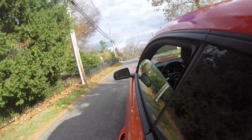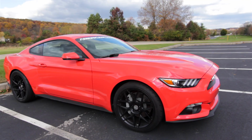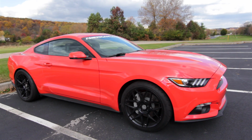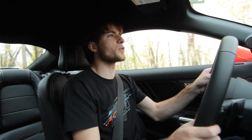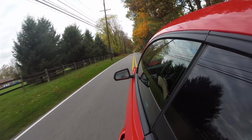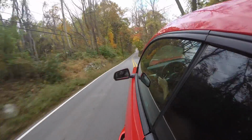Now the Ecoboost has been of great debate. Is it the return of the SVO? I don't think so. And some people might bite me for this, but I think it's better. This car, in my opinion, makes the V6 almost worthless. This car, I think, will make the V6 become extinct, if not near extinction, because it's so much better of a car in every way.